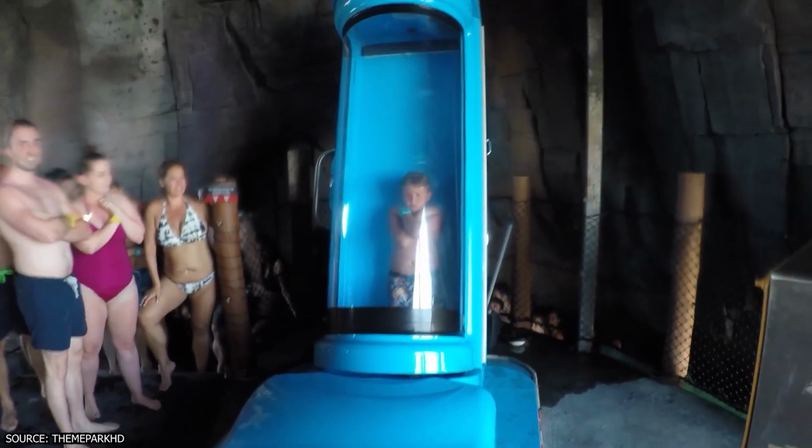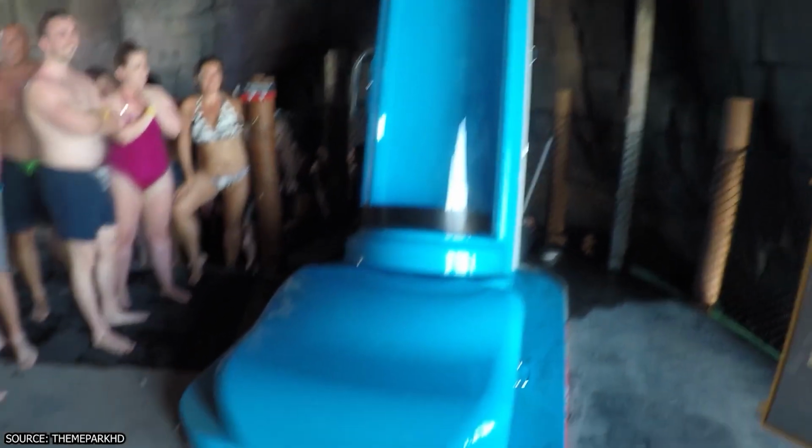Two sliders are simultaneously dropped down the slides via a set of trapdoors. Throughout their descent, their paths crisscross several times as they plunge down through a maze of intertwining tubes. The green Taniwha slide is a bit more intense than the blue Kola slide, but both are pretty exhilarating.